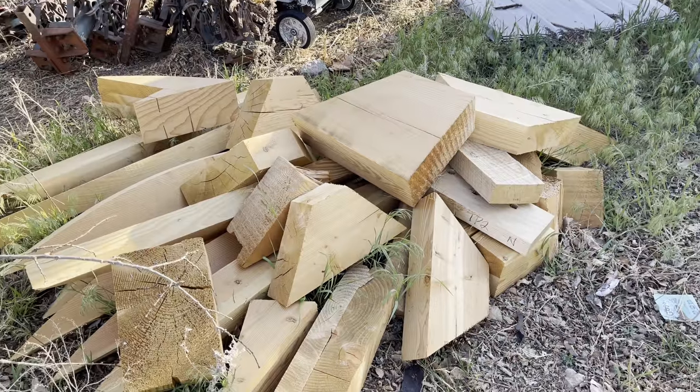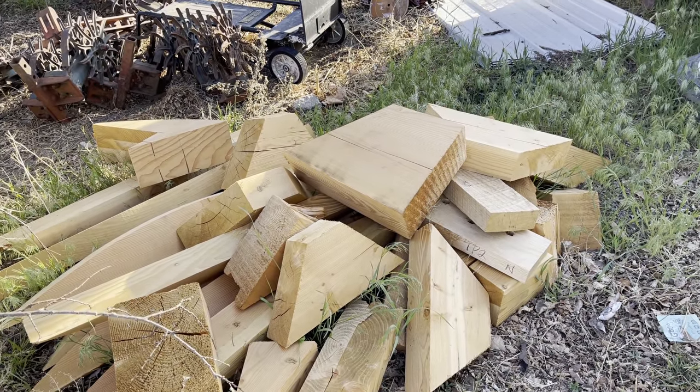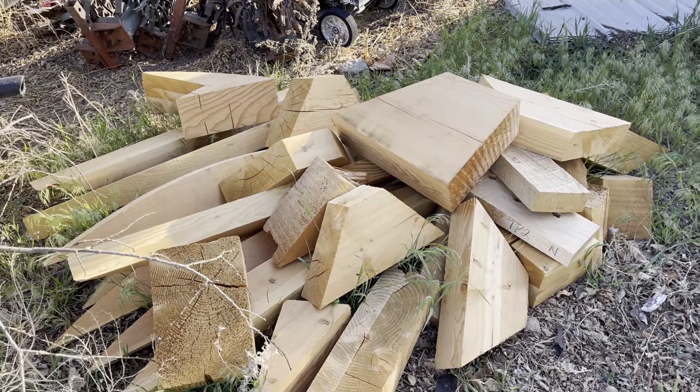And good morning, we are back again. First thing I'm gonna do is load up some firewood. I got all this for free. It's all been kiln dried. It's good dry wood. Should burn pretty good. It's all untreated, so I don't have to worry about chemicals going into the food we cook over the fire or anything like that.